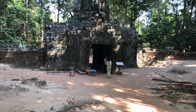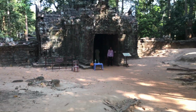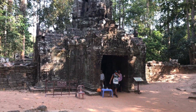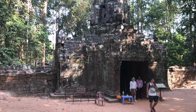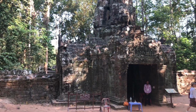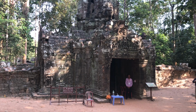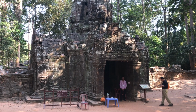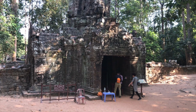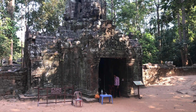Okay, now we're checking out Ta Som Temple. One of the things that I haven't talked about is I've been visiting a whole lot of temples and got a 3-day tour, which I mentioned. But one of the things that I have sometimes forgotten is that you're going to be asked to show your ticket at each temple, and even sometimes within the temple. So you want to make sure that you do not lose that ticket at all, or you have to go back to the main entrance to get a new ticket. So don't forget your ticket.